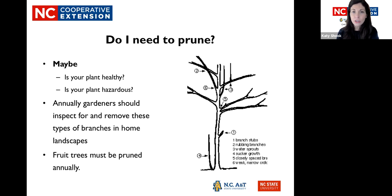So what you can do is annually go through your landscape and look for plants, specifically trees and shrubs here, that are exhibiting some of these branch types, and remove them. You're looking for overlapping branches, branches at awkward angles, water sprouts, and sprouts at the base. Anything broken needs to be removed. Anything that's really crowded can be thinned out. And if you can do that once a year, that's usually all the pruning you need.